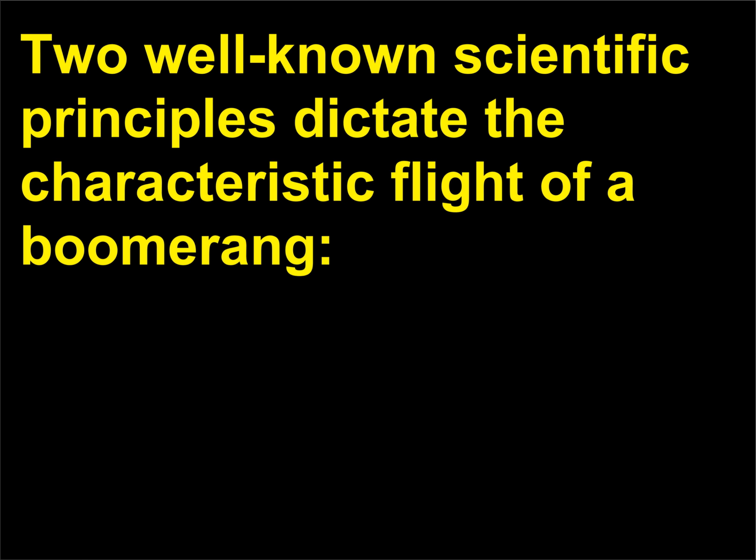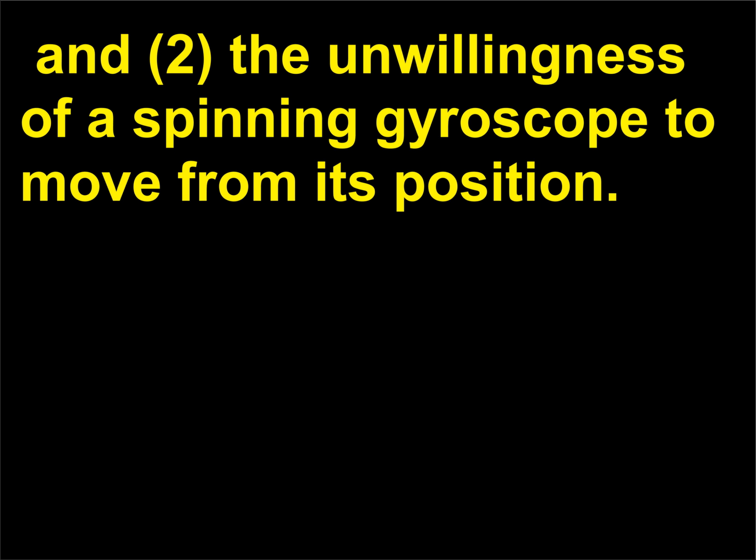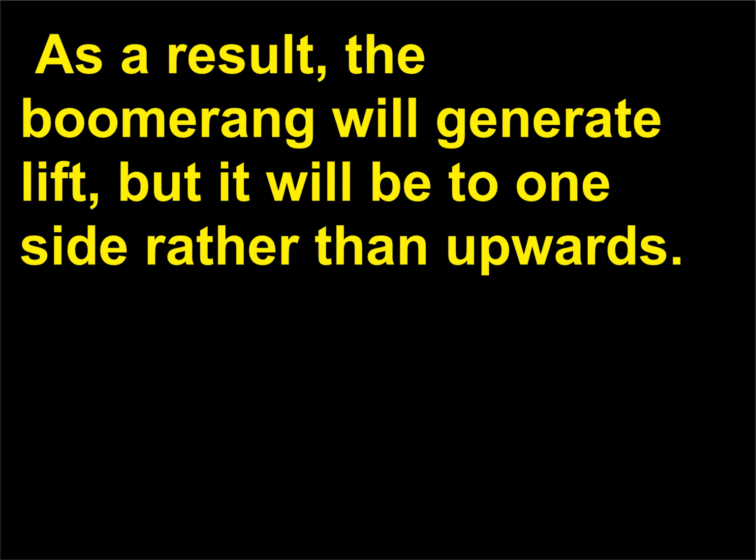Two well-known scientific principles dictate the characteristic flight of a boomerang. 1. The force of lift on a curved surface caused by air flowing over it. And, 2. The unwillingness of a spinning gyroscope to move from its position. When a person throws a boomerang properly, he or she causes it to spin vertically. As a result, the boomerang will generate lift, but it will be to one side rather than upwards.